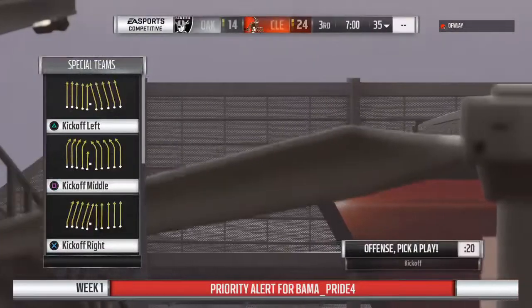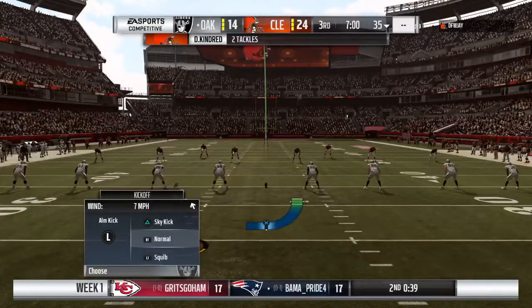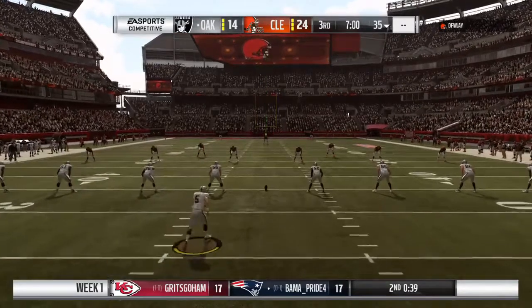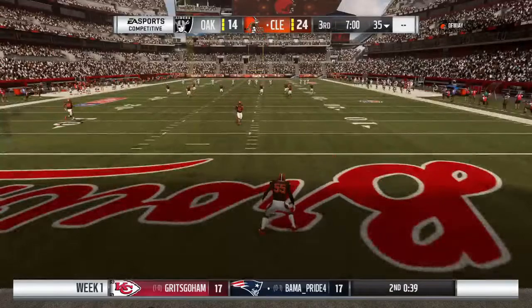As we'll head down to Orlando, that's where we find our man Jonathan Coachman at our EA Sports Halftime Report. Coach, we'll see if Week 1 fatigue becomes any kind of a factor as we are back underway in the second half.